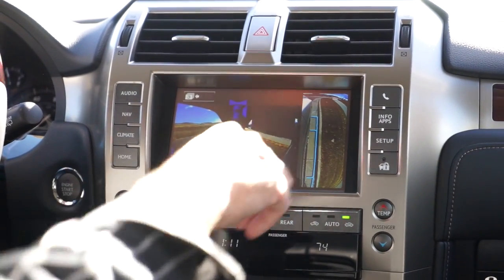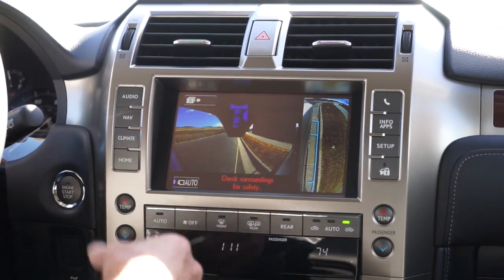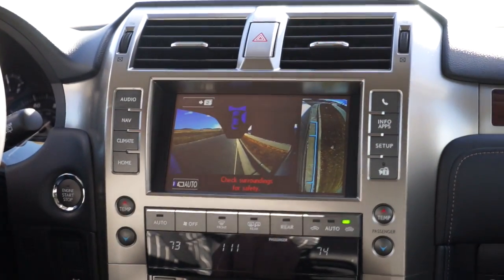It shows me what's ahead, shows me what's to the side, and it shows you up here in this blue what's going on. I am in the auto mode. There are different modes to this where you can go to different scenes if you want to, depending upon how you want to look at it, 2-dimensional, 3-dimensional, and so on. But anyway, it's kind of a cool feature.